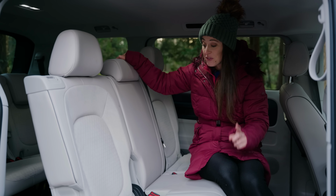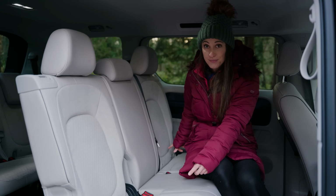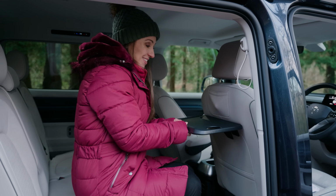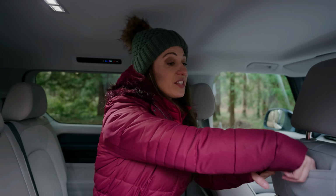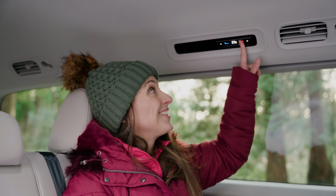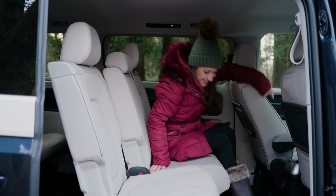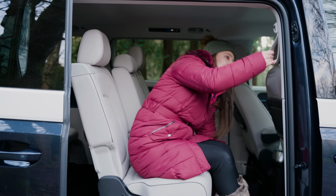First to note, if you have a big family or lots of friends, there are 4 sets of Isofix in this car. Trays for in-car picnics, little pockets for ball rumbles, adjust your climate control here, and these seats move backwards and forwards, as does this one.